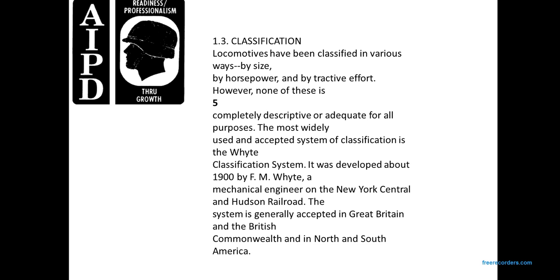1.3 Classification. Locomotives are classified in various ways: by size, horsepower, and by tractive effort. However, none of these are completely descriptive or adequate for all purposes. The most widely accepted system of classification is the Wyatt classification system. It was developed in 1900 by F.M. Wyatt, Mechanical Engineer of New York Central Hudson Railroad system, and is generally accepted in Great Britain, the British Commonwealth, and North and South America.